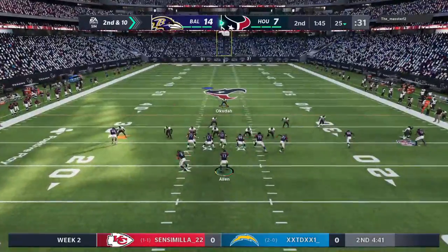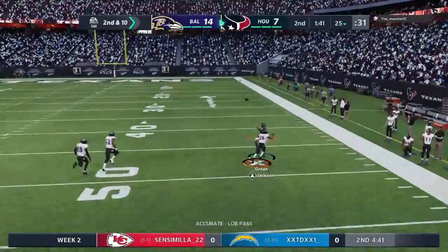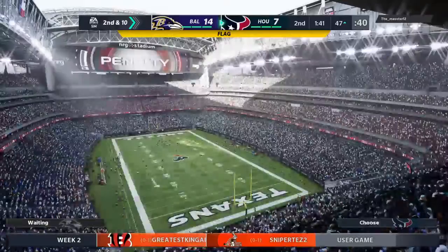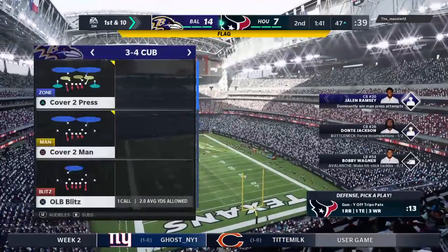Throwing again, Allen. He's going to air it out deep for Green. And that's going to wind up incomplete. However, we do have a flag down. Let's check in with our referee.